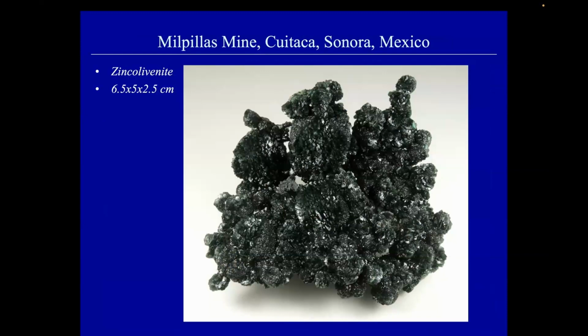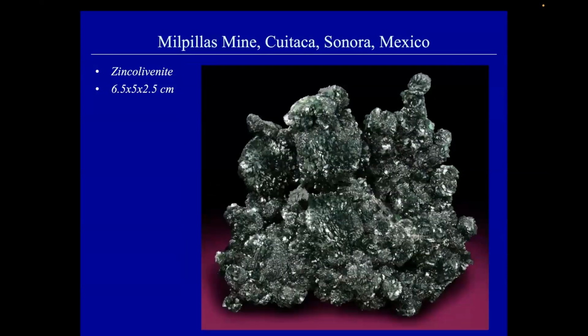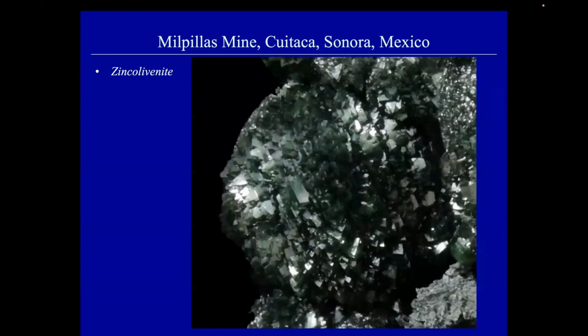This is a cluster. The zinc olivenite was available in 2 different habits. One, larger, more distinct individual crystals clustered together, and then these clustered hemispherical aggregates of many crystals. Here's one 6.5 centimeters across. This is the same specimen with dark lighting, and here is one of the spheres where you can see all of the surfaces are made up of subparallel crystals, and it's a translucent green color.